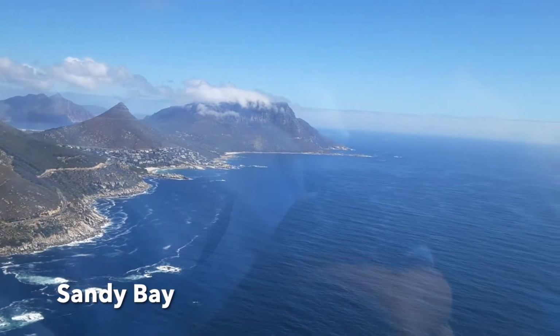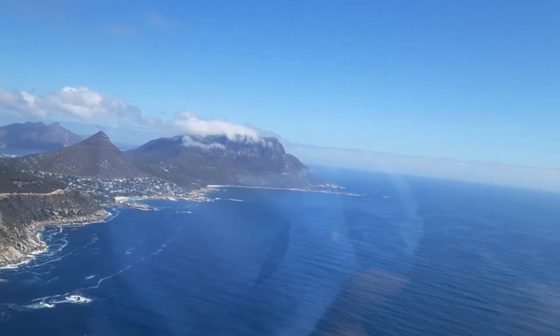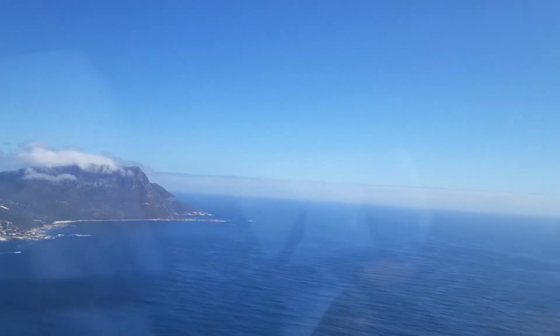There it is, in the center of your screen, in the middle ground. It is the white strip of sand just below the mountain peak with clouds on it.